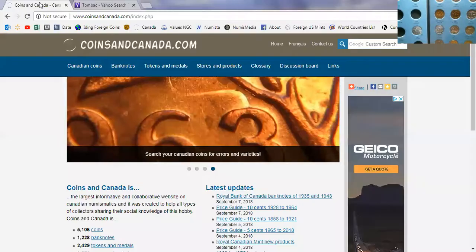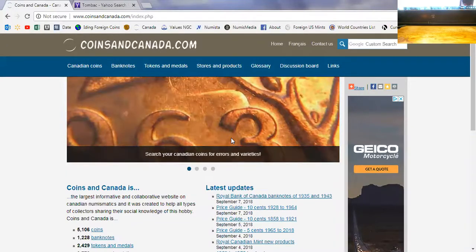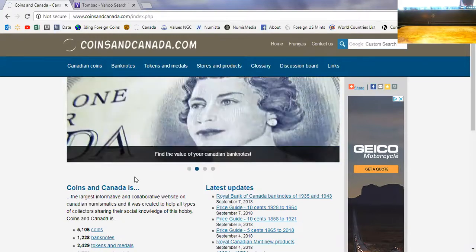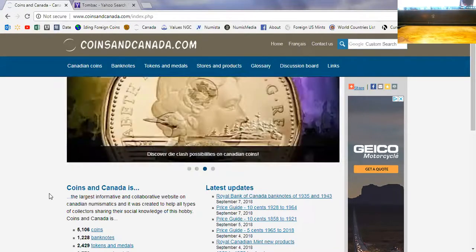As I said, I did some trade with Beth and sent her a whole bunch of Canadian coins that I haven't started collecting yet. So let's share the screen again, and we're going to go to here. We're done with the tombac thing. This is something I'm going to share with you, and I'm going to put it in the comments below, as well as you can look tombac up yourself. It's just a Google thing.